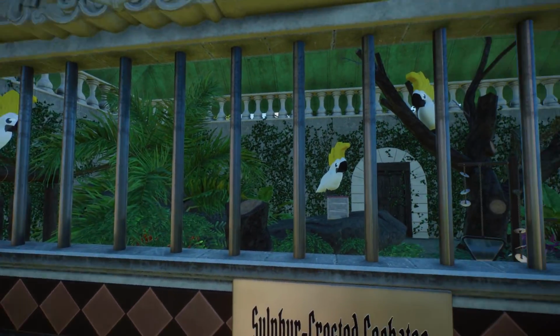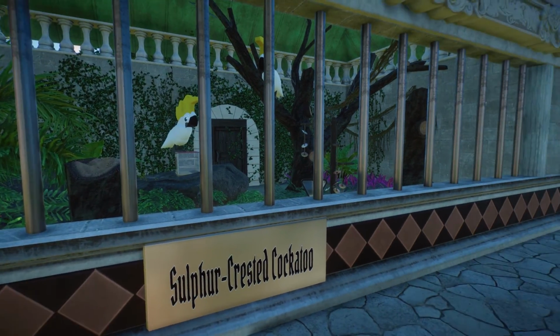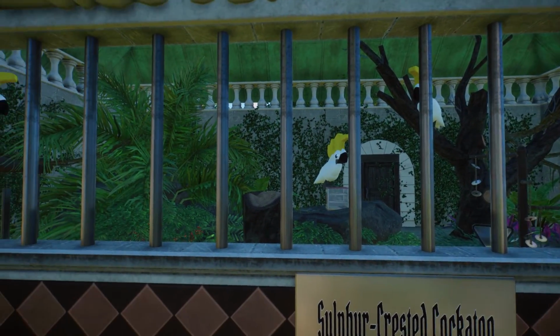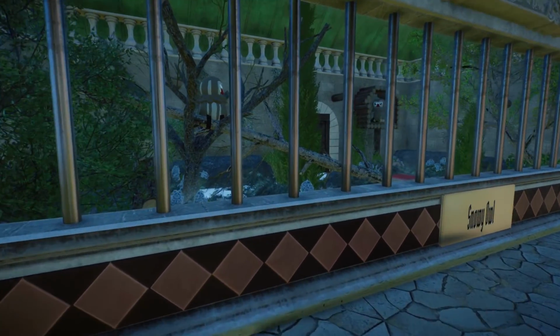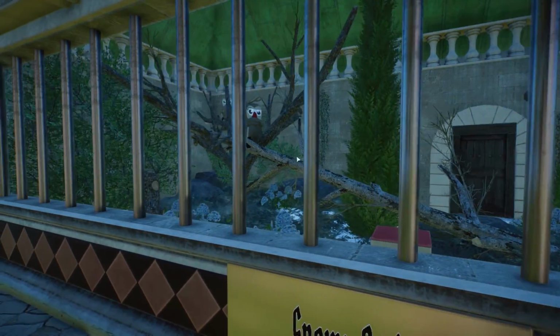A parrot. I like those. Silver-crested cockatoos. Beautiful. That's nice. Some enrichment items already in there. I mean, we can dream, right? Would be really cool to have something in the game like this. We have this snowy owl over here.